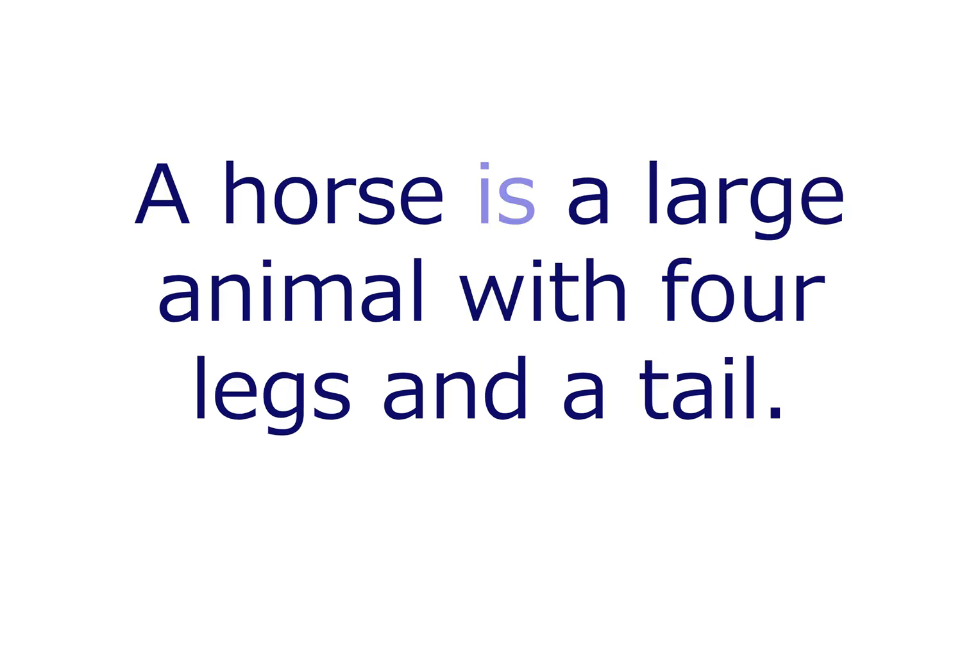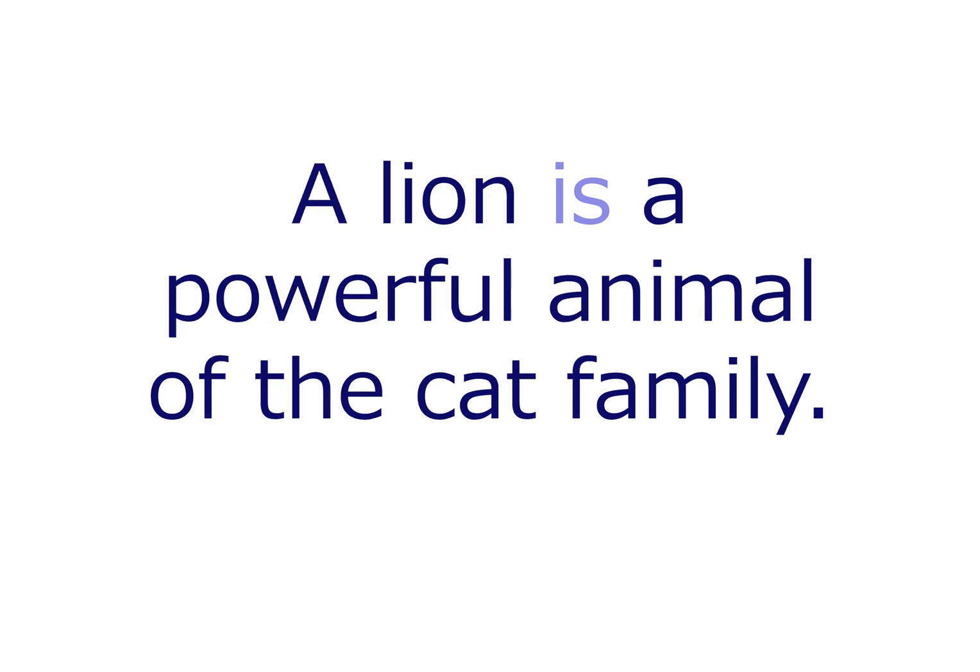A horse is a large animal with four legs and a tail. A lion is a powerful animal of the cat family.